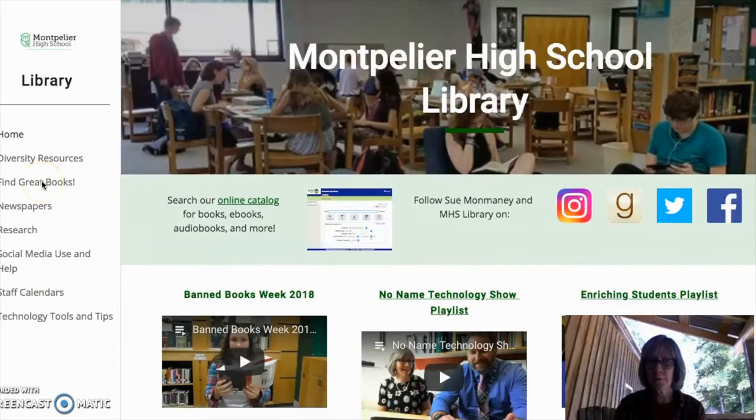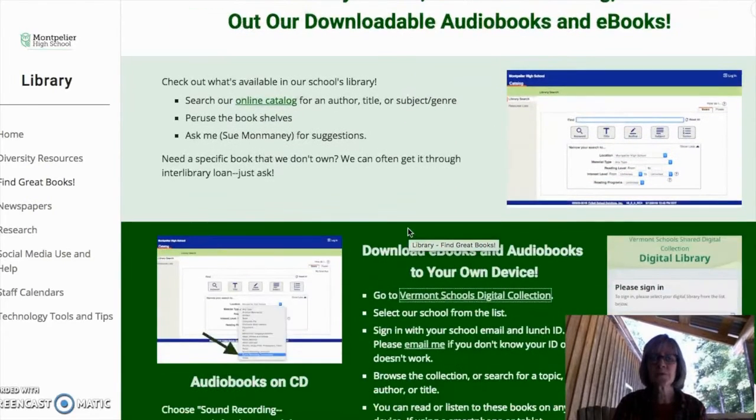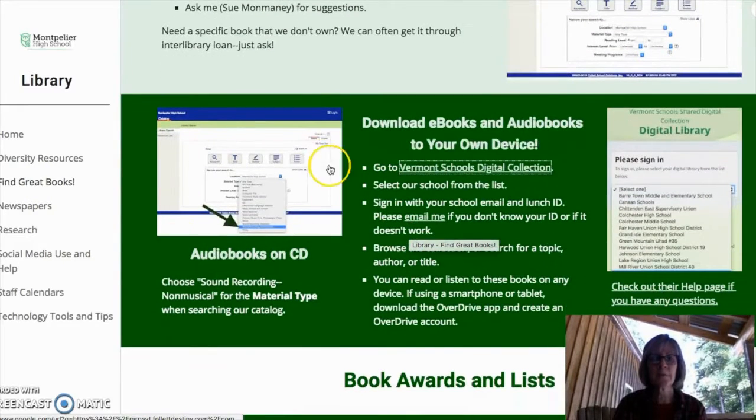This week I'm going to show you how you can access ebooks and audiobooks through our library's subscription to the Vermont Schools Shared Digital Collection. That's a mouthful. You can either try and Google that, or you can go right to our school's homepage, click on the link for library, and from there I'm going to walk you through the rest of it. In the main menu, you'll find a link to Finding Great Books. Clicking on that brings up this web page. Scrolling on down, you can see that yes, we do have audiobooks on CD, which you can search for in our library catalog. But for today, I'm going to walk through how to access the Vermont Schools Digital Collection.